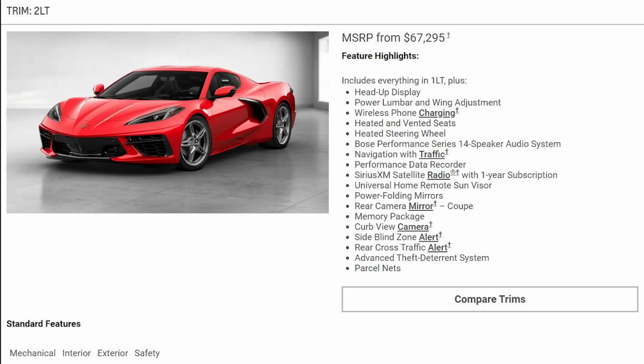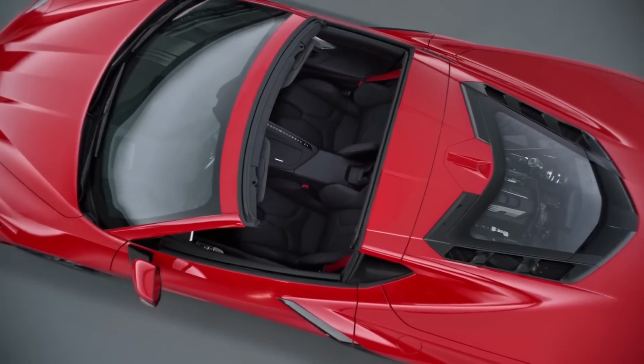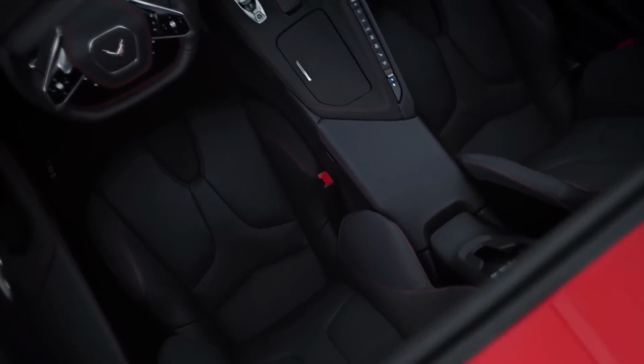My only complaint is that you do miss out on a few key features that some people will truly benefit from. So let's go through what you get if you forgo the convertible and stick with the extra option coupe. The extra 2LT adds $7,300 to the base price, and it comes in at a price of $67,295.